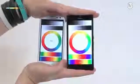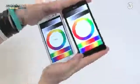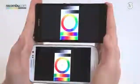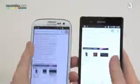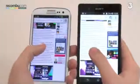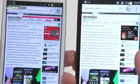Naturally, the tech in play means that whites and colours are more accurately reproduced on the LCD of the Xperia Z, but the S3's AMOLED screen offers excellent blacks and a punchier colour palette. The extra resolution does make even the smallest text far more readable, and of course Full HD movies play in their native resolution, which looks stunning.